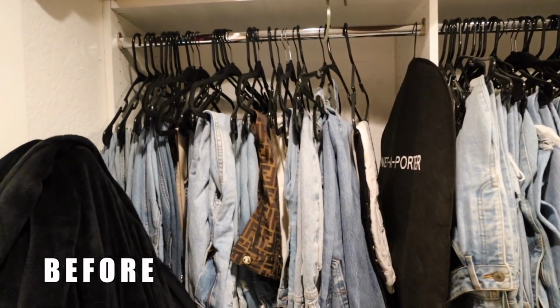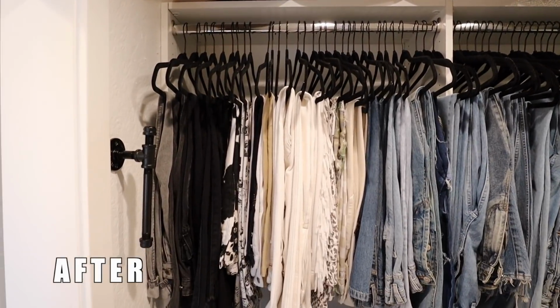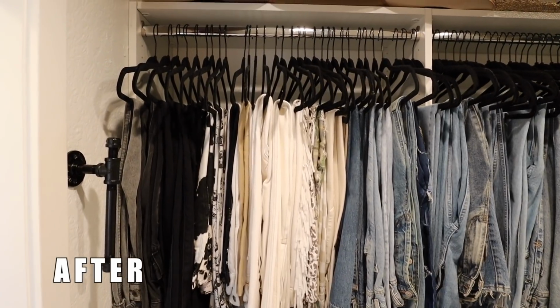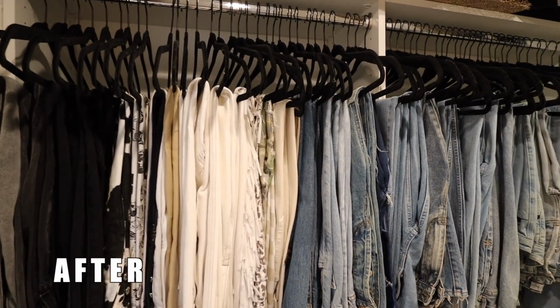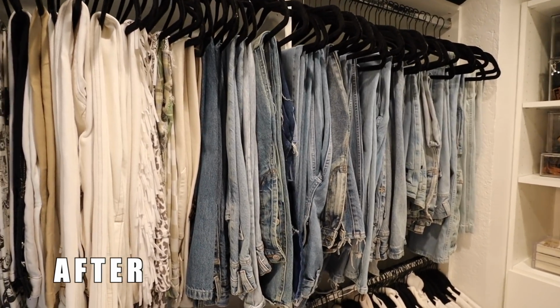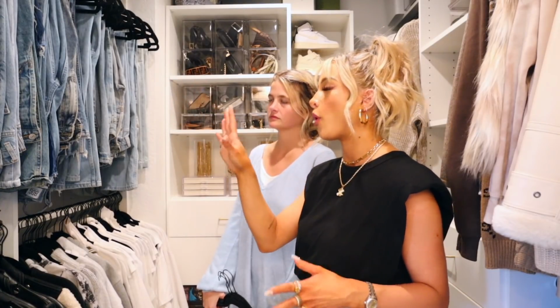So as you can see, I have a lot of denim. I'm a big denim fan. And we wanted to do it kind of color coordinated, so it kind of goes by wash, I would say. Yeah, and then there's prints and colored denim over here.